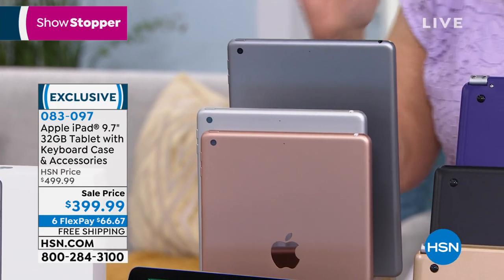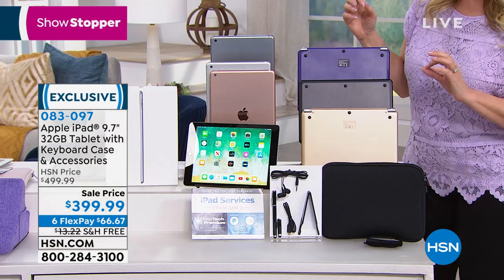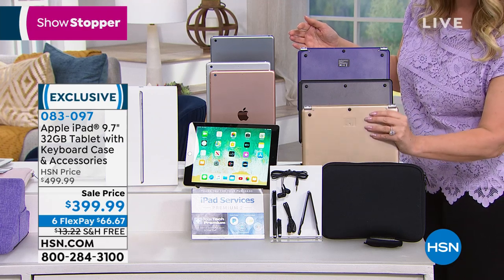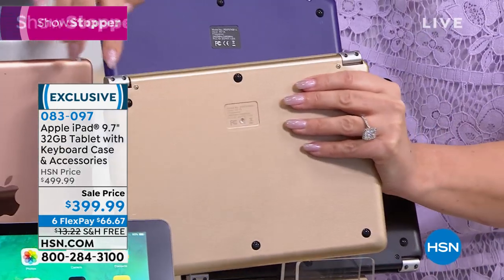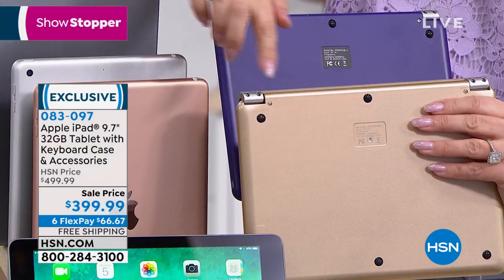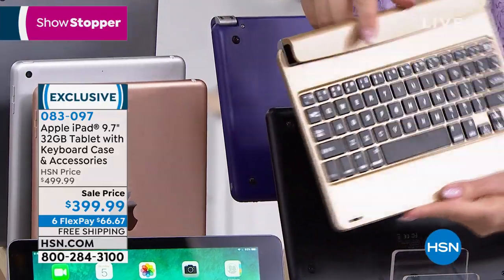Now, the other choice you have to make is what color case. So the case is available in purple, black, and gold. And I do want to hold the gold up to the gold. It's a little different. The gold in the iPad is a little bit of a rosier gold. So I just want to make sure you guys knew this so you weren't surprised when you got home.